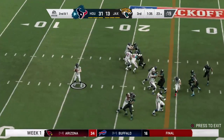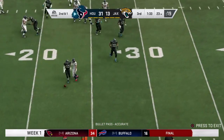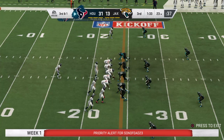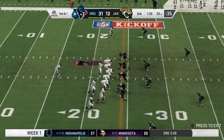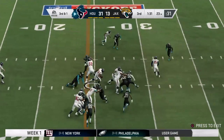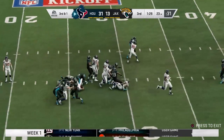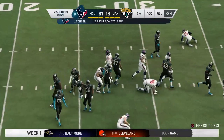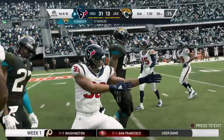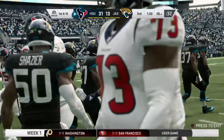Now a play fake, and it's Luck. Firing quickly, but it's incomplete. They tried to throw on 2nd down, unsuccessful. Now it's 3rd and 1. This is Connor. And he's able to pick up the first down here before he goes down at the 26. A 3rd down gain of 3 yards, and that'll be enough.